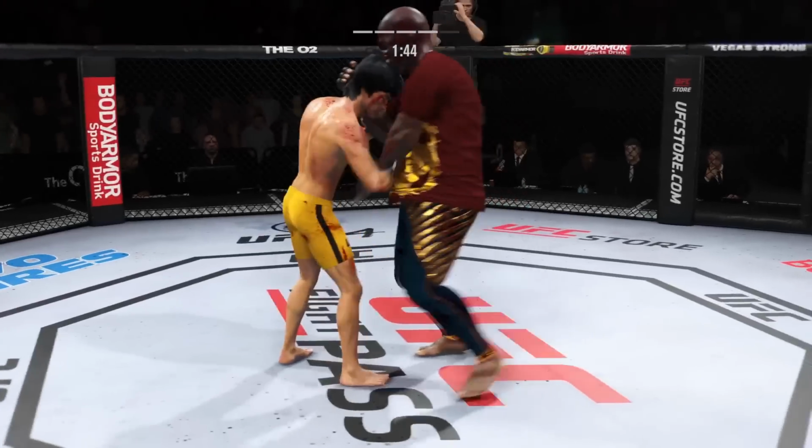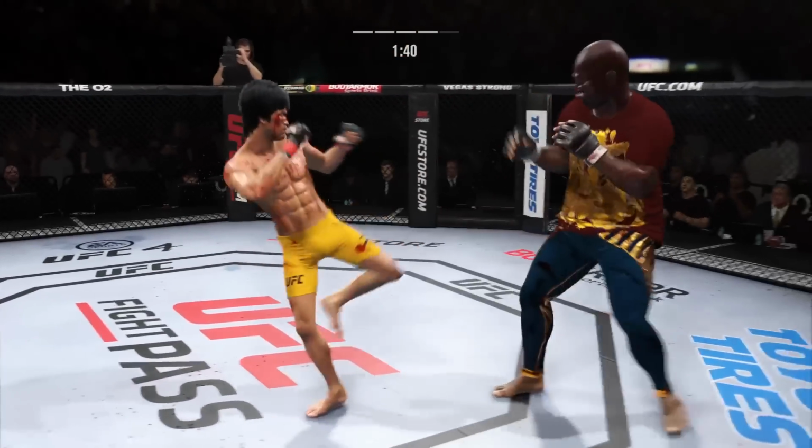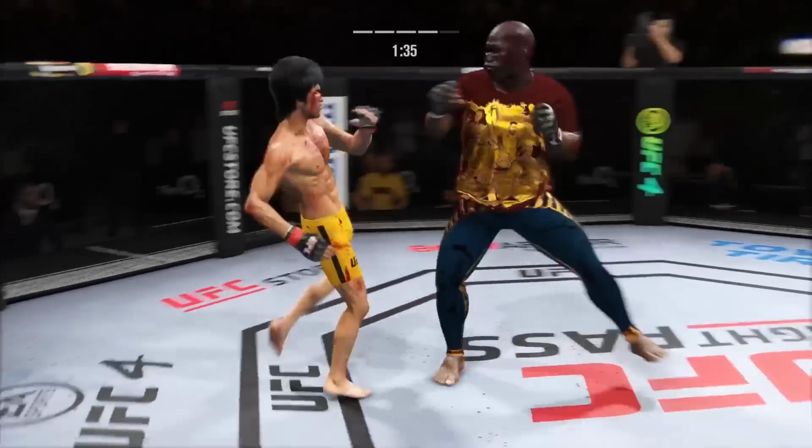All right, he closes the distance, gets the single collar tie. Lee's got the tie clinch now. Big kick lands. Liver kick.